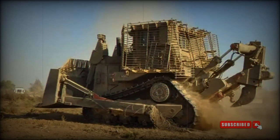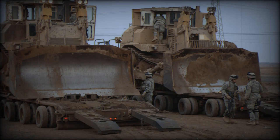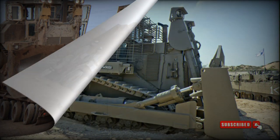The Israeli armored Cat D9 was heavily modified by the Israel Defense Forces, Israeli Military Industries and Israel Aerospace Industries to increase the survivability of the bulldozer in hostile environments, and enable it to withstand heavy attacks, thus making it suitable for military combat engineering use.